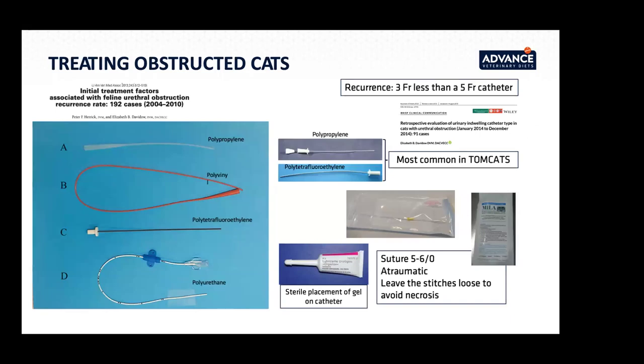Which kind of catheter is better in these cats? Well, we know there are a lot of types of catheter, but the one mainly used is this one. It has produced less recurrence in comparison to the other types of catheter. And we have to consider the French size of the catheter, because one study has shown that when the catheter is smaller, the recurrence is low, okay?